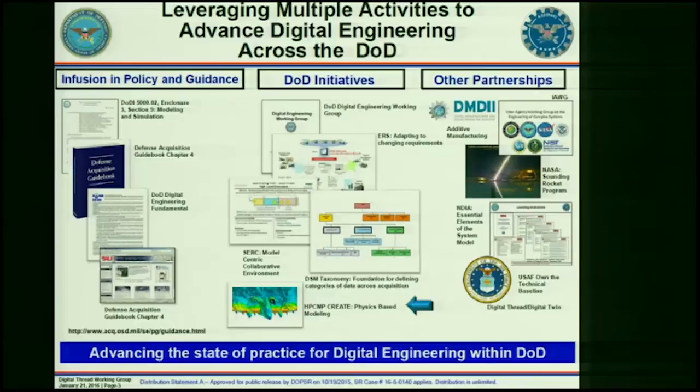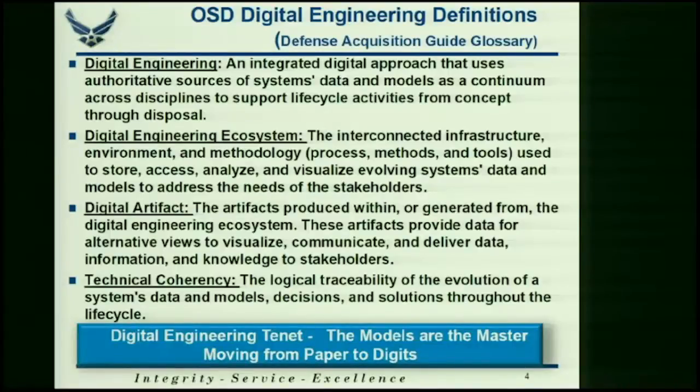And now they're starting to work with industry and the services to actually put rubber on the road and implement these ideas. And so you see towards the bottom of the right-hand side there, the Air Force is working on a digital thread, digital twin, own the tech baseline, broad initiatives across the Air Force under this engineering strategic plan to affect a different outcome. So that's kind of what we're going to start highlighting. If you go online and go to the Defense Acquisition Guidance, you'll see some of the formal definitions for digital engineering. It's basically transferring paper to digits.